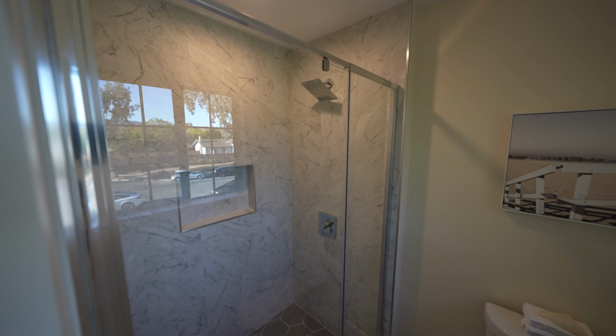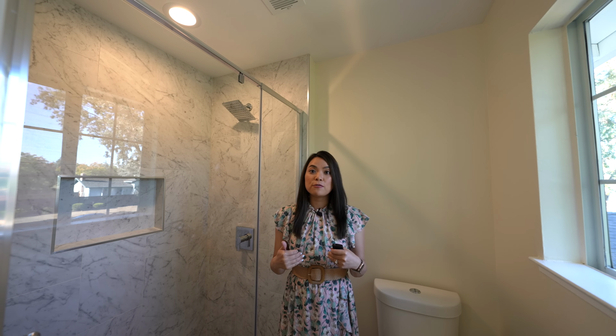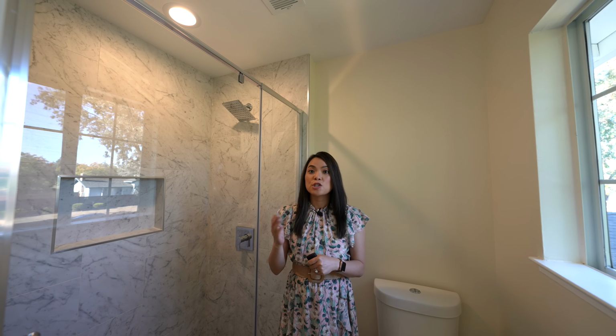For the shower, I usually install a recessed light on top because nobody likes to shower in the dark, and even for a small bathroom like this one, just a vanity light is usually not enough.